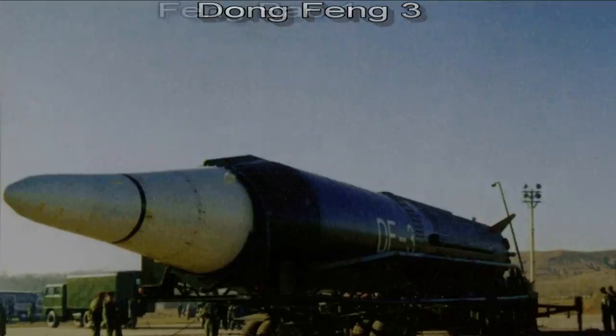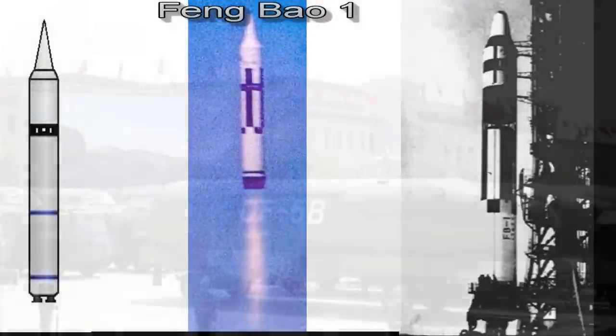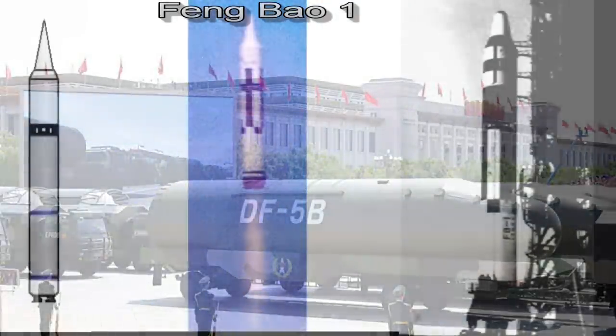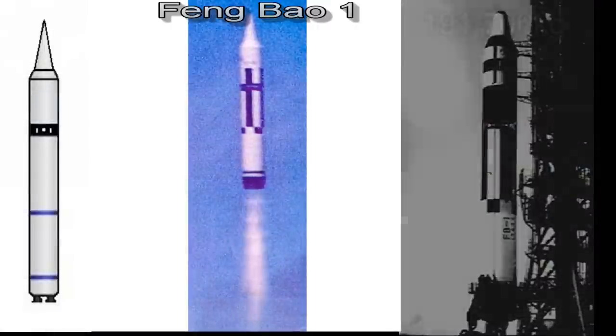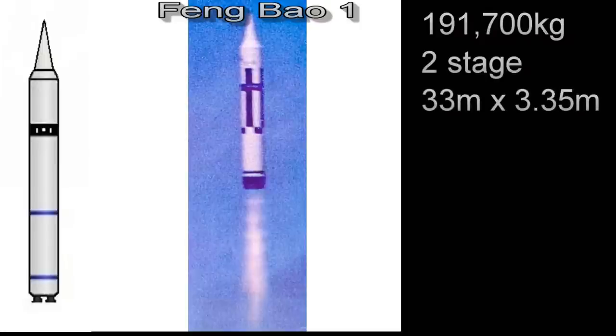This was called the Fengbao-1, seen here, and was developed from the DF-5 ICBM. The Fengbao-1, like most Chinese ICBMs, used hypergolic fuel. It had a mass of 191,700 kilograms with two stages. It was a total of 33 meters tall and had a diameter of 3.35 meters. It could get a payload of up to 2,500 kilograms to low Earth orbit.